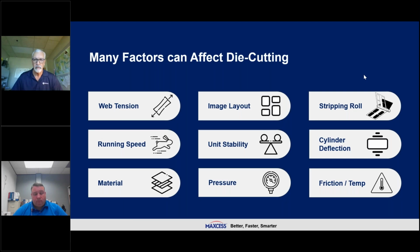There are many, many factors that contribute to die cutting. They can affect positively and negatively what's going on the press and what you're able to achieve. Web tension, Chris will go into in great detail, but we wouldn't be able to produce labels. You wouldn't be able to print flexo without tension control. The image layout can have a lot to do with how the die cuts and most specifically how it strips. If you can't strip your web, you're not going to be able to run. The better you can strip your web, the faster you're going to be able to run.